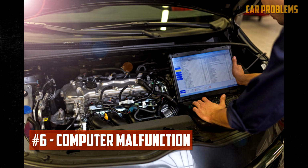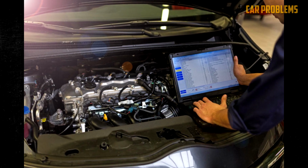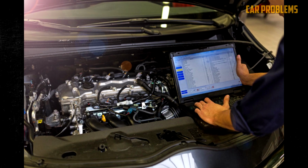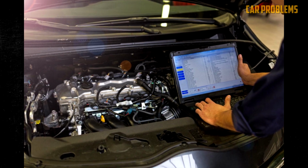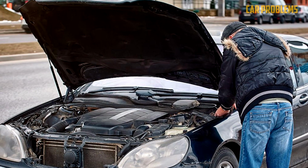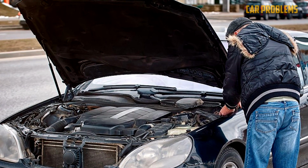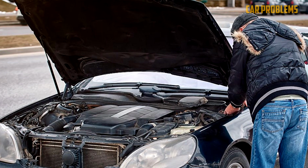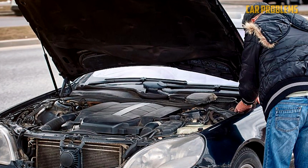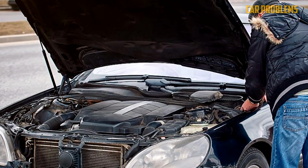Computer malfunction. Modern vehicles are equipped with a wide variety of computers, each of which performs a unique set of tasks. The traction control system may act up and turn off automatically when a computer malfunction takes place. Typically, a computer error doesn't just impact one system. This makes it one of the least likely possibilities on the list, but it's also the most obvious because several other symptoms ought to be present at the same time.